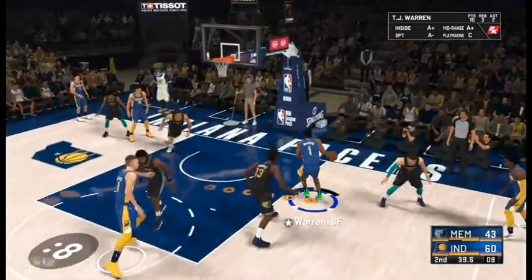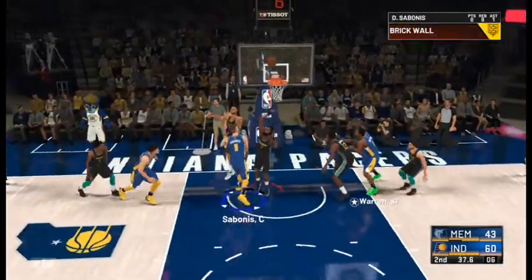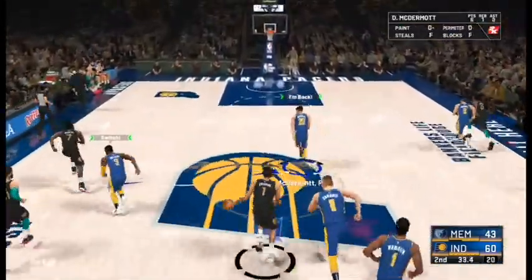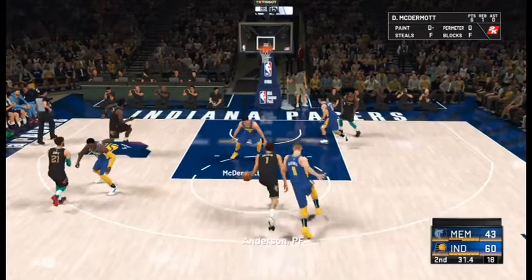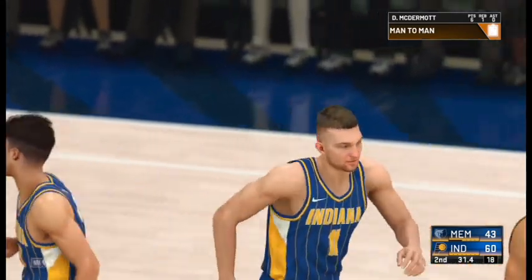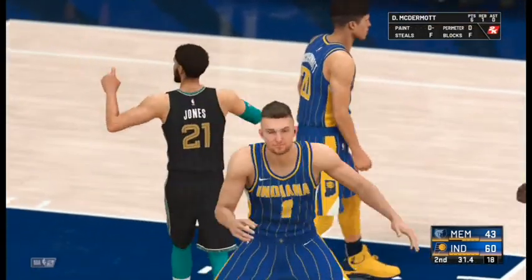And so it's Indiana with it. Sabonis, no good. Those are chances. Almost always you can rely on him to get you 2 points, but the D just enough to keep him out of rhythm. And the call will be against Sabonis. That's foul number 2 for him.